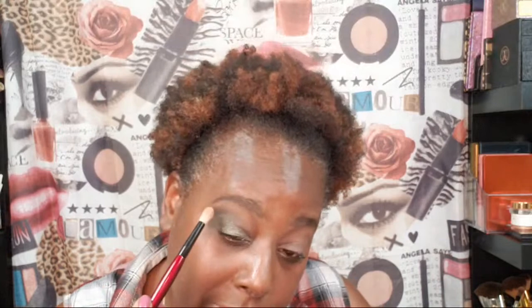And then to blend out my edges, I think I'm just gonna go back in with Mary. Let me do a little blend work. Blend out these outer edges. And this is, to me, a beautiful little smoky eye look for a date night. You know what I'm saying? See how we blend the edges out? We don't want no harsh lines. We gotta blend, blend, blend.